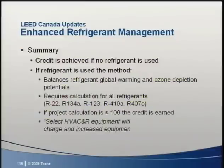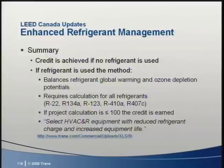The balloted document gives some guidance for project teams by stating, quote, "Select HVAC and R equipment with reduced refrigerant charge and increased equipment life." The link to a spreadsheet that performs the calculations is given on the slide. Again, our sincere congratulations to the Canada GBC and volunteers who have worked on all the changes to update the products for Homes, Existing Buildings, and New Construction. Very well done.